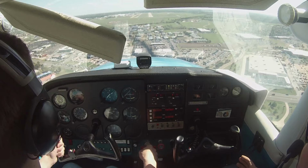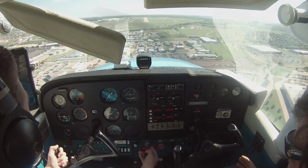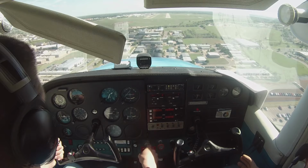Gas is on, undercarriage is down and welded, mixture rich, prop, you don't have one, and seat belts, everything's on. Where to land? What's that line?